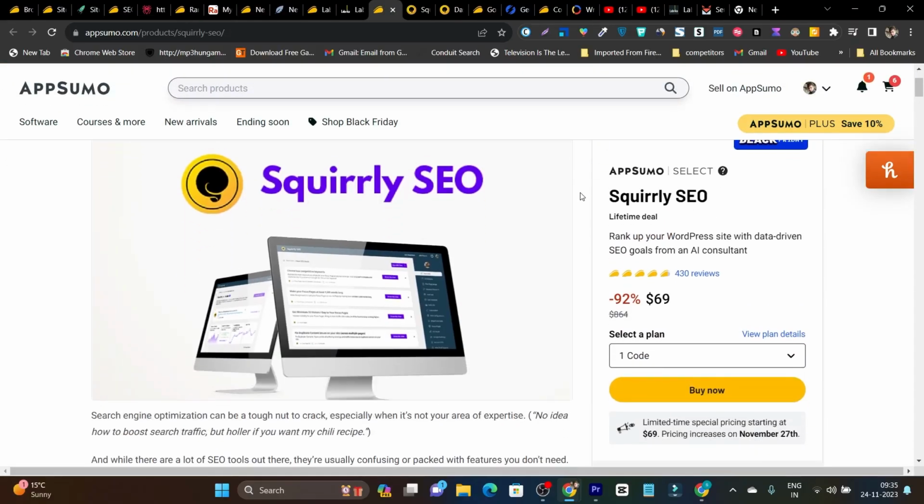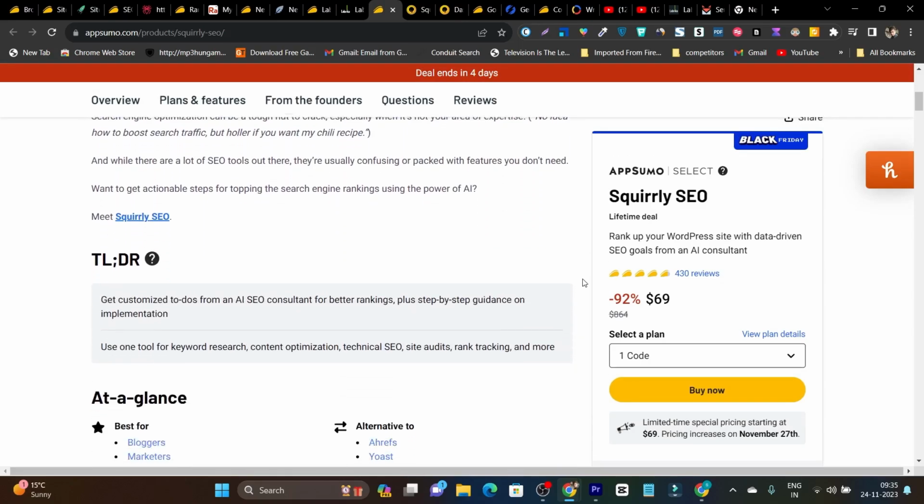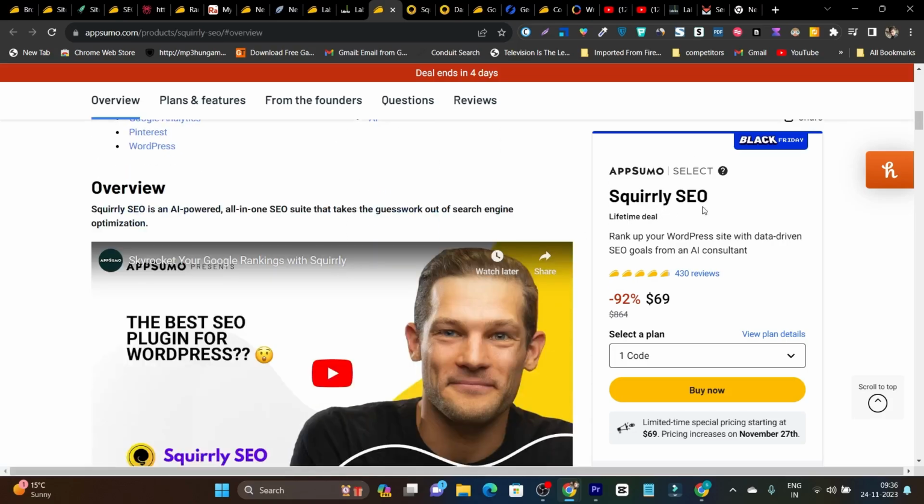Okay, now the next tool we have is Squirrly SEO. If you have heard about Yoast or Rank Math, this is a really cool alternative to those tools. You only need to add the Squirrly SEO plugin to your website and it is going to handle everything. From that plugin you can do keyword research, content optimization, technical SEO, site audits and rank tracking, all these things from your own WordPress site. See, this is the magic of Squirrly SEO.